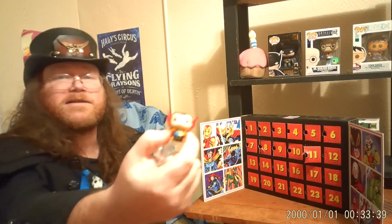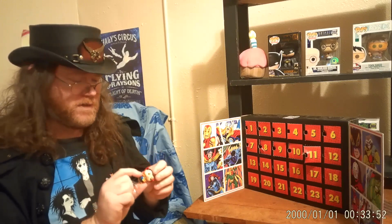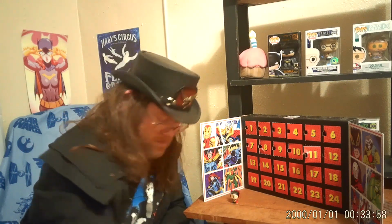Would you look at this? That long cape. His hands are in the symbol, in the I love you, but I'm blasting you with a freaking magic bolt or beam or something. Yeah. That is kind of crazy. There's number 11.